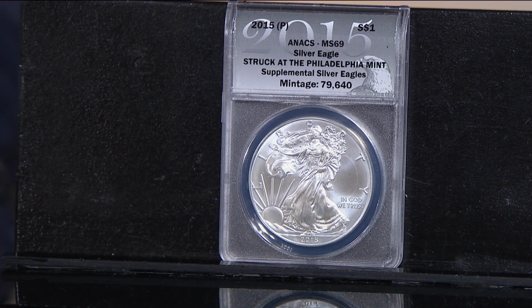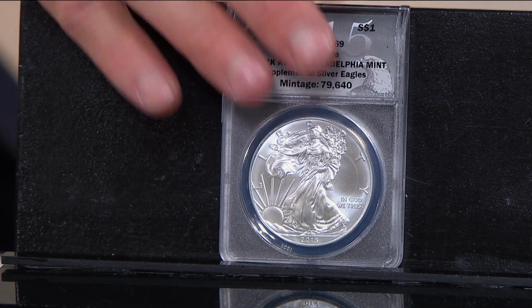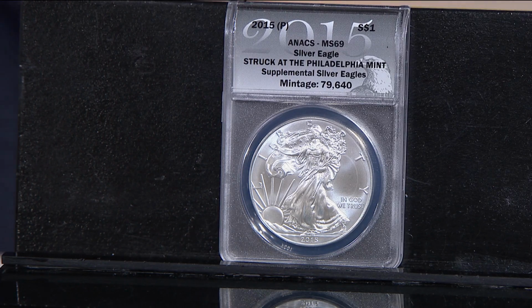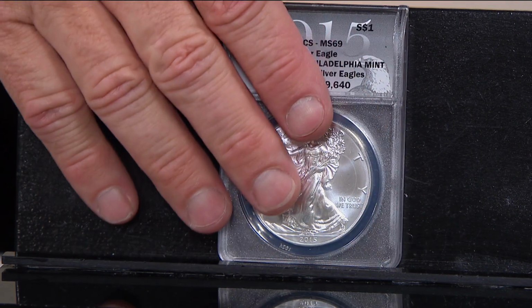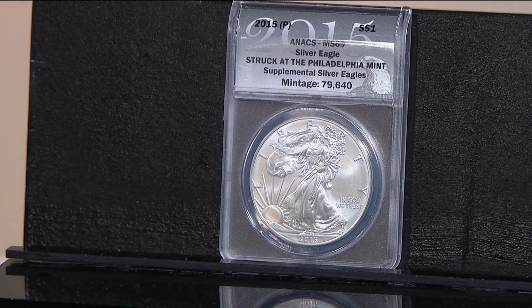It's the same 4 monster boxes that these 69s came out of. They grade, that's 2,000 coins. And we've sold off the vast majority of them. I have a few of the 70s left, and a few of the 69s left, and that's about it. We've sold our 2,000 coins, basically. I have well fewer than 1,000 coins. I have about 700 coins left.